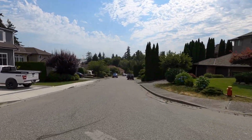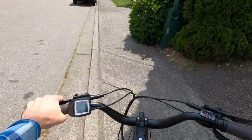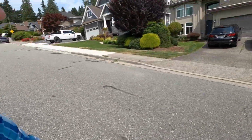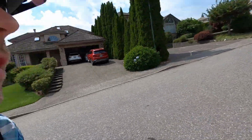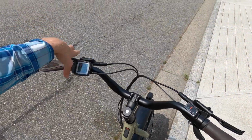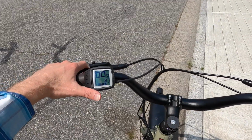This is a great testing hill, so I'm just going to turn around. Nice, still using just one hand. And with those bigger tires, I was able to coast up that crack on the sidewalk without getting hung up. That's a big deal if you've ever crossed a train track and had your wheel get hung up and then crashed. It's no fun. That's one of the benefits of fat tires, they tend to roll over obstacles a little bit easier.